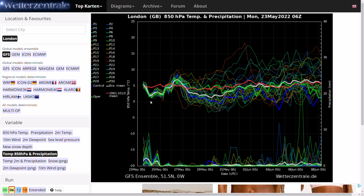Chilly in around that 0 degree line. You can see the GFS Operational Run was one of the warmer outliers. Yes, the ensemble members do recover, so around the 1st or 2nd of June we recover to around average and stay around, maybe slightly above or below average at times, and precipitation signal does increase.